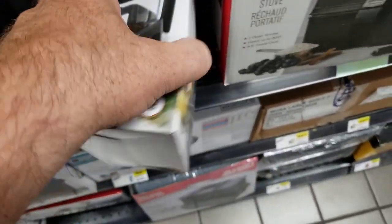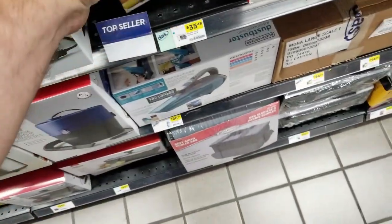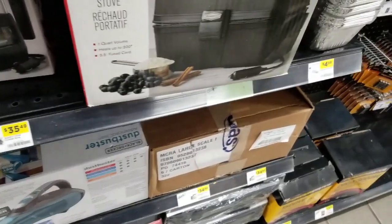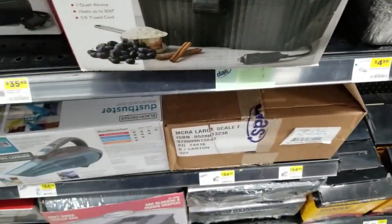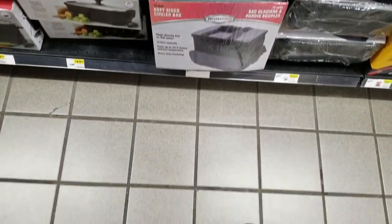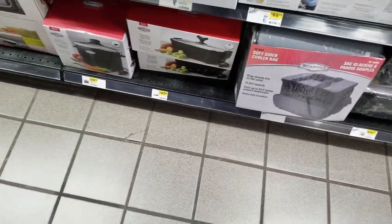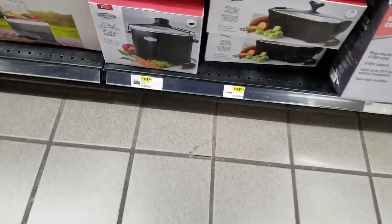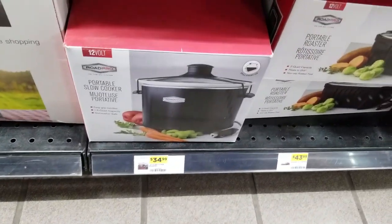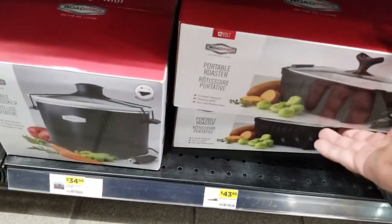Just put stuff in there and it blends it? Is that what it does? I have no idea. I've seen this. We got that. Portable slow cooker, and they have a roaster here too.